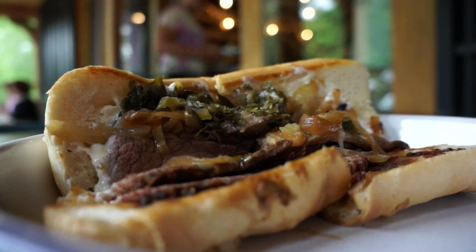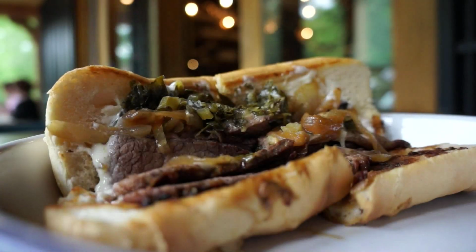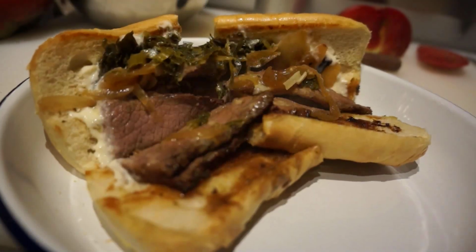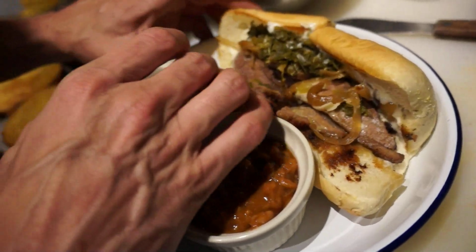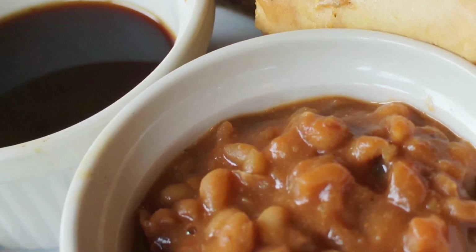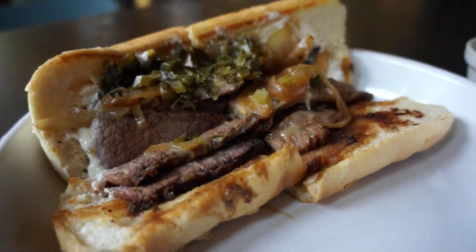If you're into French dips, you'll love this Stave's Bluegrass version called the Western Kentucky BBQ Dip. It's good. It's made with roast beef that's slow smoked and served with braised greens. And in place of the usual au jus that comes with a French dip, this one has a thin barbecue sauce for dipping instead, along with a side of homemade Kentucky baked beans. And if you're a fan of pulled pork, you'll love this one.